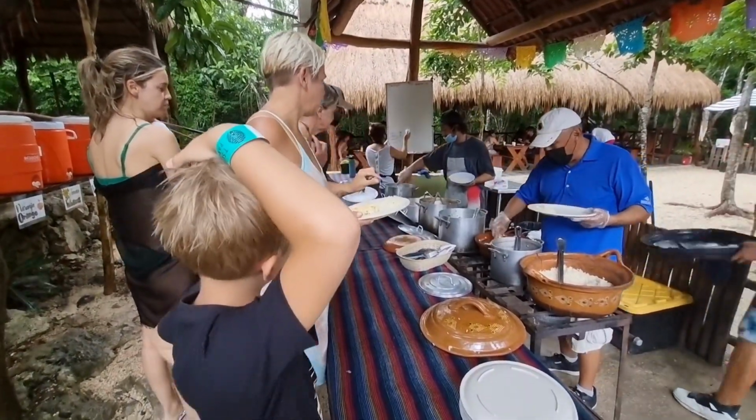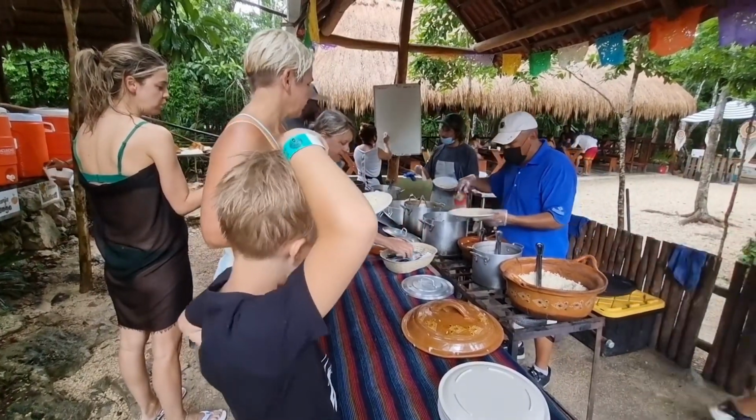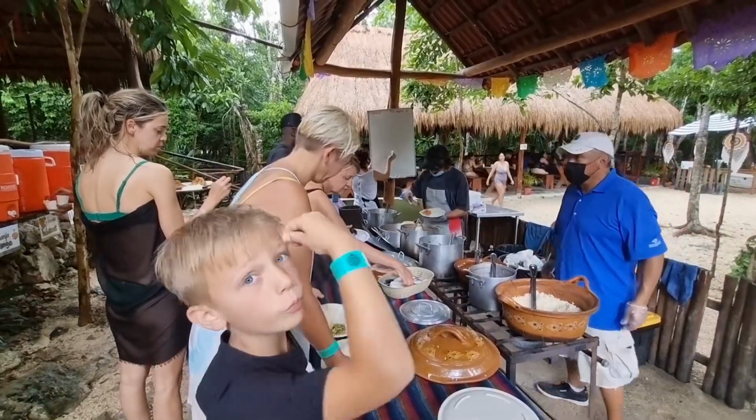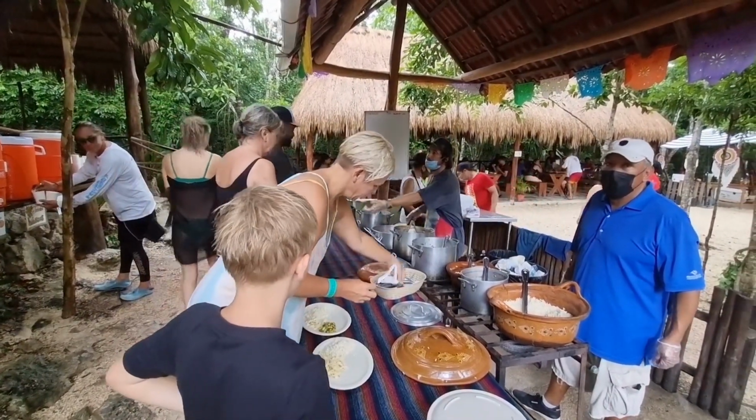Okay, so here's all the traditional Mayan food, cooked on gas or a big camp oven style. They're saying they've been cooking some of the meat for like 14 hours in banana leaves, probably hangi style, I'm assuming. So this is really cool.